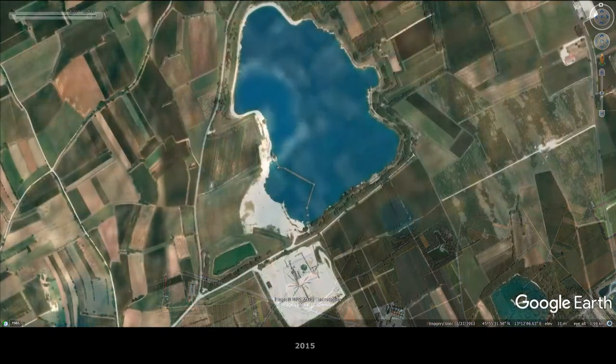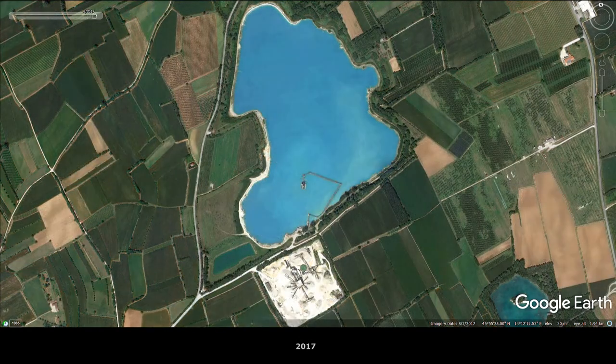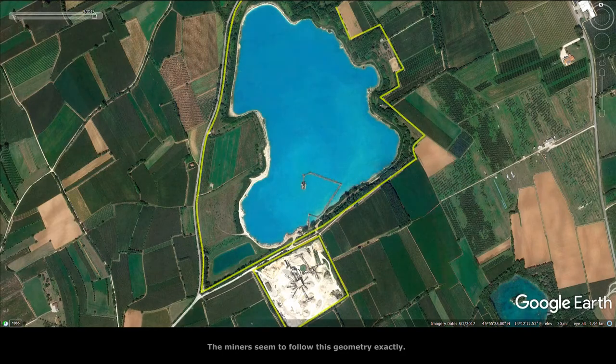Year 2006. 2015. 2017. The miners seem to follow this geometry exactly.